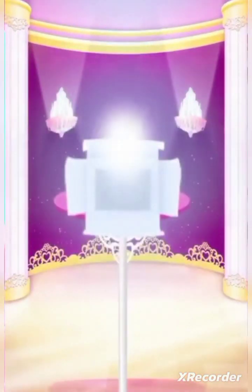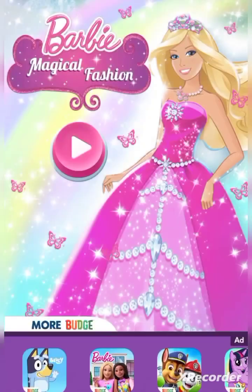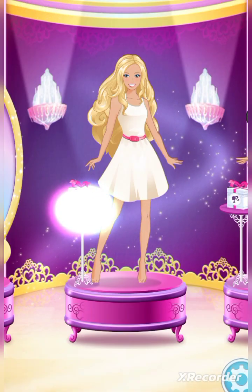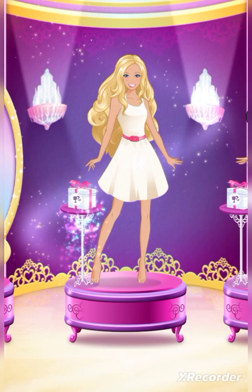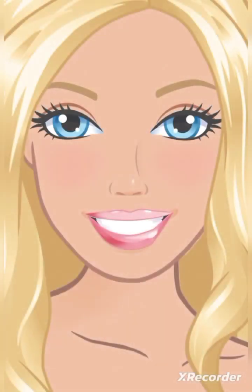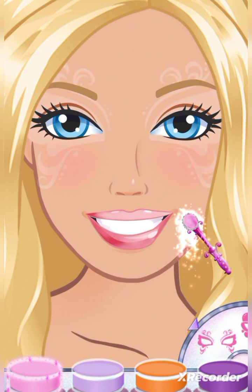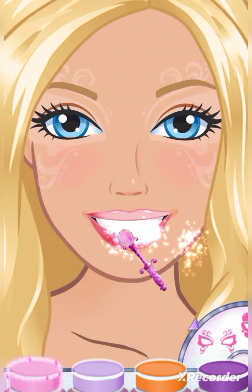Look for the special gift boxes along the way to... What character would you like to dress up to? A special gift box is waiting for you. Okay, let's pick a cool makeup pattern and design your magical new look.